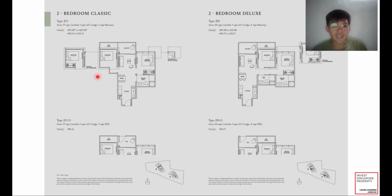And do note that for all the two bedroom layouts here, they have given you an option with or without the wardrobe. This is optional, so something you have to bear in mind also. As for the deluxe, they are all the exact same layout. It's just a matter of whether they are mirror image or not. So again, you just walk in through your kitchenette and then your dining.